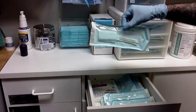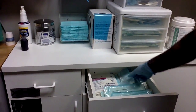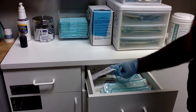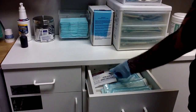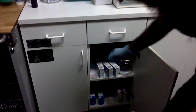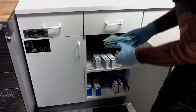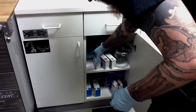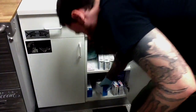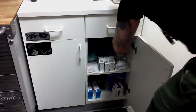Underneath we have our prep packs. This one has gauze, Q-tips, and a toothpick, individually date stamped as well. We have some different styles of prep packs, individual gauze. Underneath that we have various bulk storage, some spare prep packs, things like band-aids for microdermals, alcohol wipes, sterile field towels, and some sterile saline wipes.